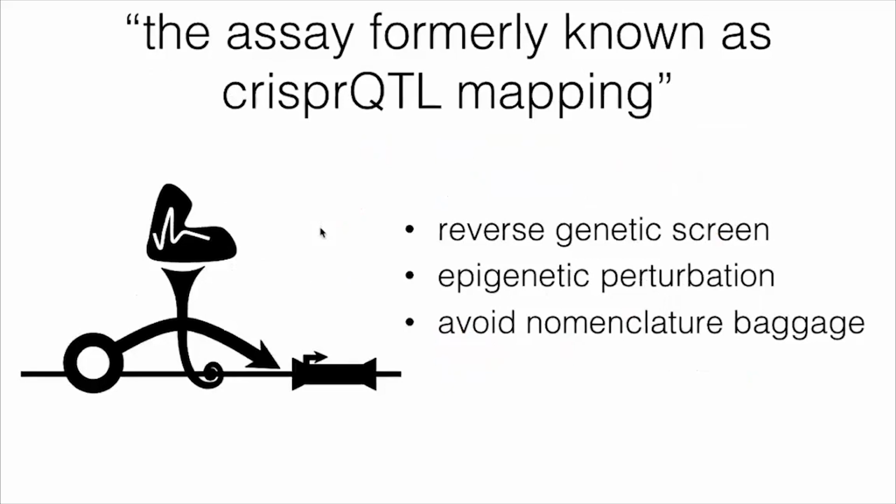So that's sort of our setup. We first termed this CRISPR QTL mapping as an homage to eQTL screens, but just want to note that we are aware that this is very different than actual eQTL screens, where this is a reverse genetic screen. We're inducing epigenetic perturbation because we're using CRISPRi instead of delivering synthetic variants per cell. But to avoid nomenclature baggage, we didn't want to switch the name, so now we just refer to it as the assay formerly known as, or our multiplex enhancer gene pair screen.